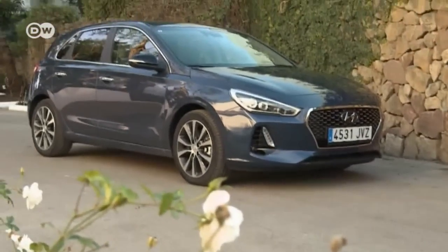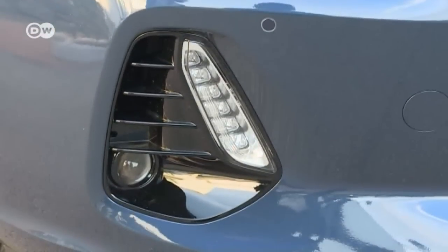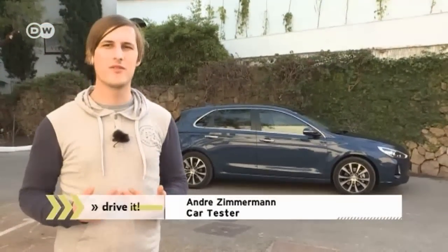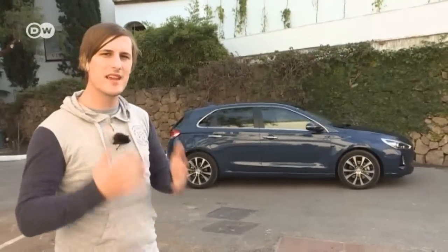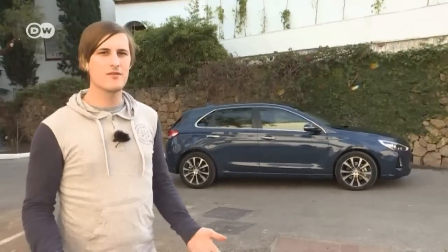The design is likewise big on emotion, with the styling providing the car's primary appeal. For Andre, the i30's exterior design cuts a decent figure. He especially likes the way the wider, sloping front gives it such a dynamic look. 12 body colors leave choice enough for any individual touch.